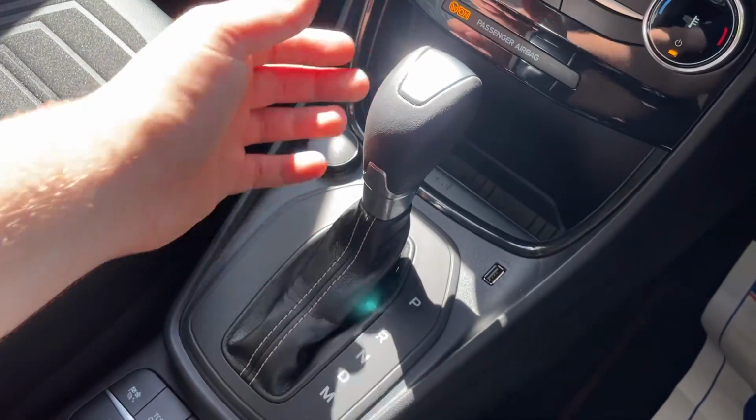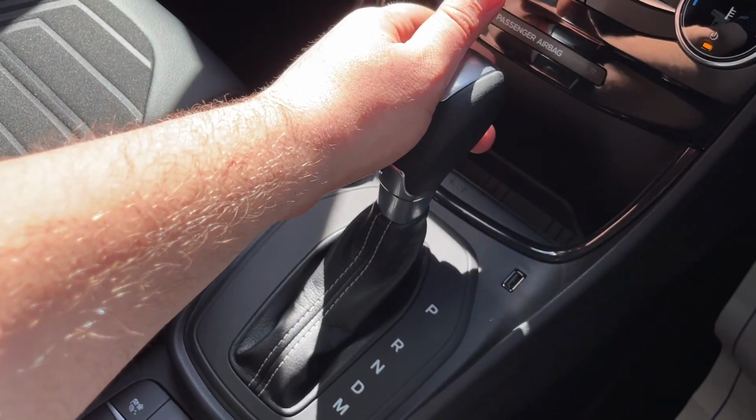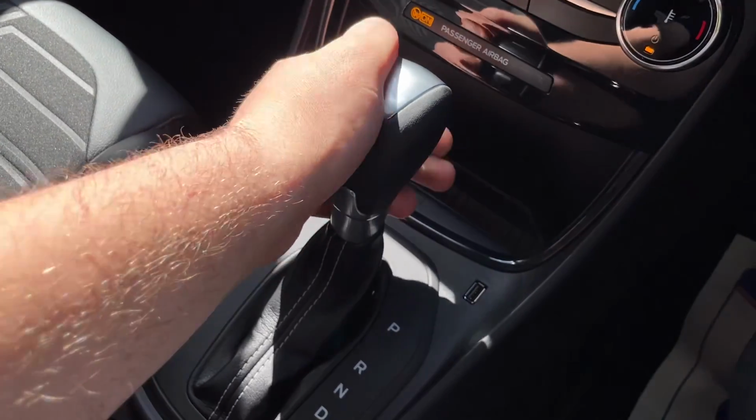The gear selector for the 7-speed automatic box. Left foot on the brake. Oh, sorry, right foot on the brake. There, pull the little trigger behind, and that can bring it down to the relevant drive position.